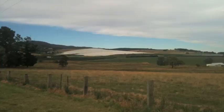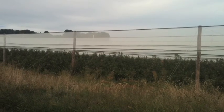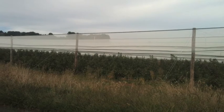We've been able to use technology which has reduced our water usage right down, which includes the microjets. We got onto that fairly early and went to a few water-wise management courses and did the training in that. And then we've also installed hail netting, which is not only good for hail, but it's certainly very good for water management, reducing the evaporation and giving a really good environment for trees to grow under.